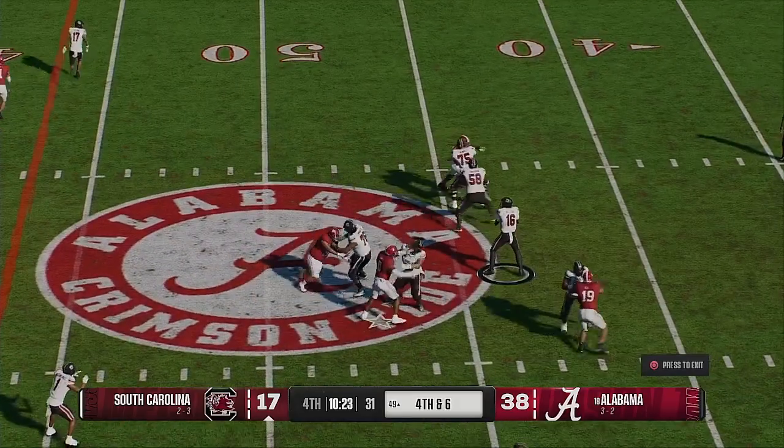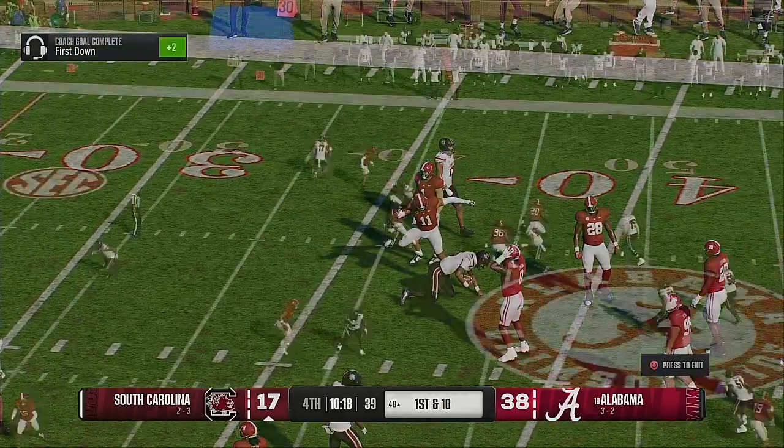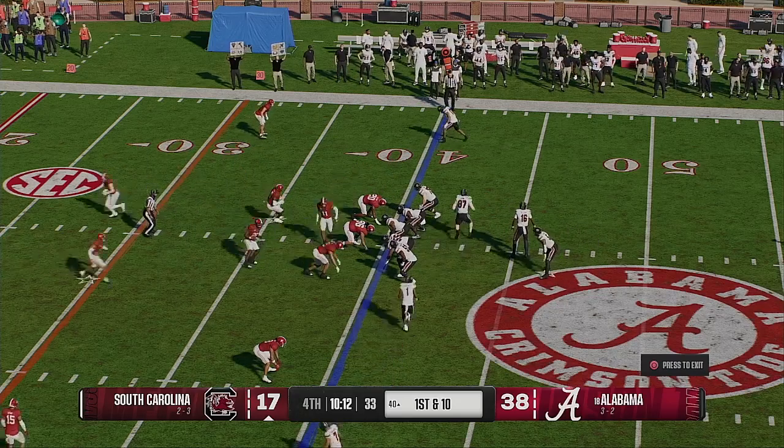He'll try to throw and pick up the first down. Buys a little time with his feet. Got all he needed for the first down, and then he gets down on the slide. The Gamecocks come to the line with a fresh set of downs.